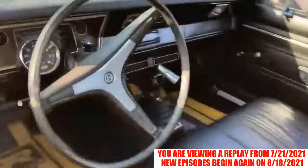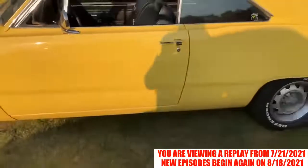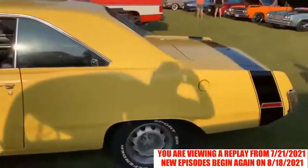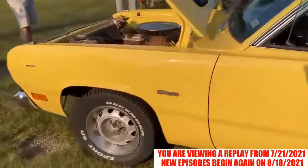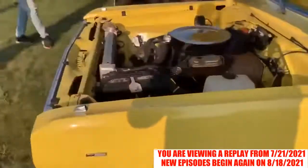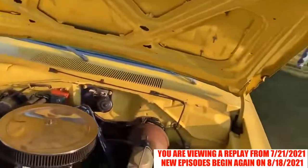All right, let's take a look at this interior. This is really nice. Get back and get away from it a little bit. Anyways, yeah, this car is really nice. I'm going to go ahead and shut the hood so we can see the hood. Whoop.